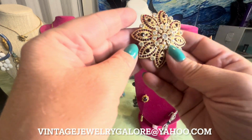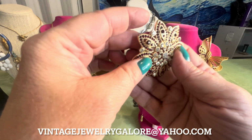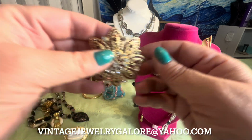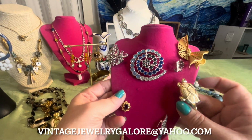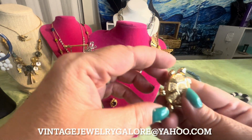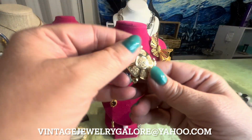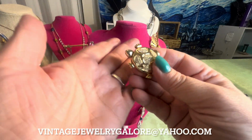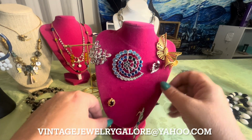Very beautiful. This one's more modern, I believe. I don't know, 90s or 2000s. It's beautiful, though. Look at the loveliness of that. This one's older, definitely. Okay. This is cute. Turtle, gold plating. I didn't see name on it. I'll look a little bit better, but look, he's got all those cluster clear rhinestones in his back. Cute.